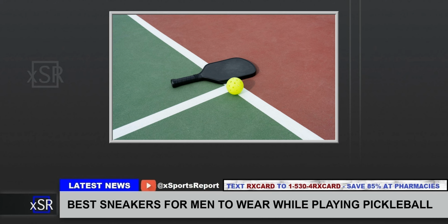Imagine a mashup of your favorite sports, a bit of table tennis, a splash of badminton, and a dash of lawn tennis, all rolled into one. The result? Pickleball. With its smaller court and tennis-style net, it's no wonder people are hooked. Plus, bonus points for versatility, one tennis court can accommodate 4 pickleball courts at once.